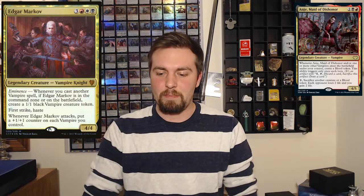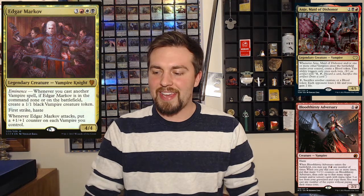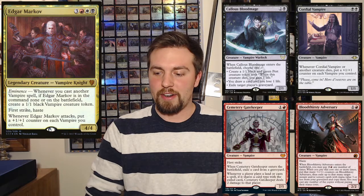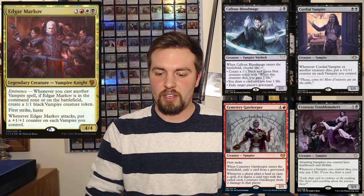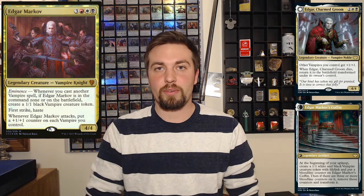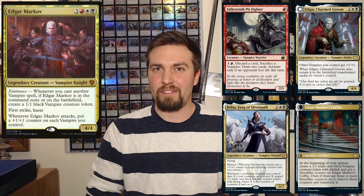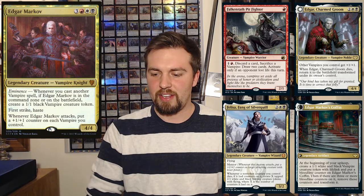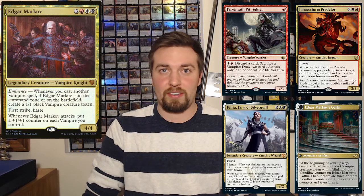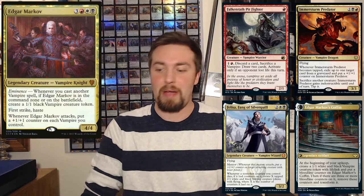We have Anya, Maid of Honor, Bloodthirsty Adversary, Callous Blood Mage, Cemetery Gatekeeper, Cordial Vampire, Crossway Troublemakers, Cruel Celebrant, Edgar, Charmed Groom, Falconwrath Pitfighter, Felisa, Fang of Silverquill. I love this card, especially for its counter synergies. Immerstrom Predator. I didn't even realize this card was a vampire at first, but it's an indestructible sac outlet, basically. That's fantastic, and it's also a vampire.